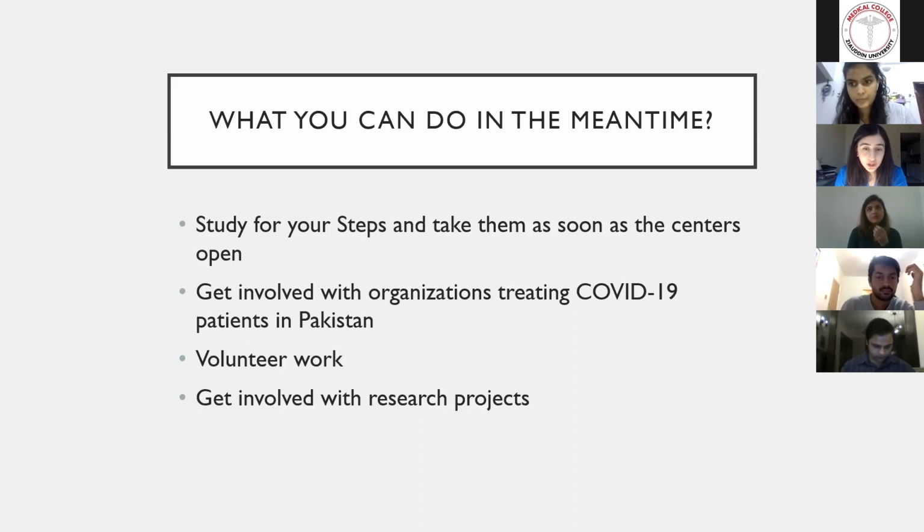They're publishing anything that has the word COVID-19 or coronavirus in it like every minute. So get in on some research projects within Pakistan or come up with something amongst your peers and start something on your own. If you haven't taken your steps, this is a great opportunity to just buckle down and start studying and take your exams as soon as the centers open up.